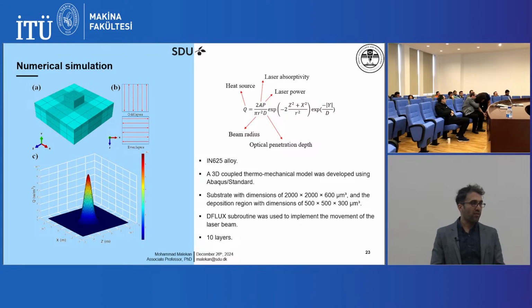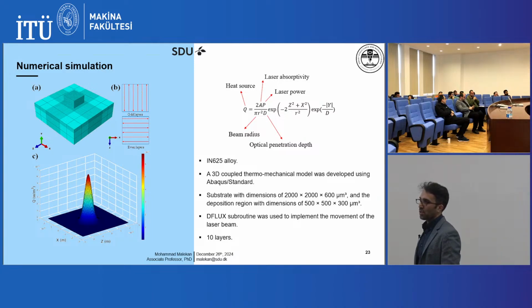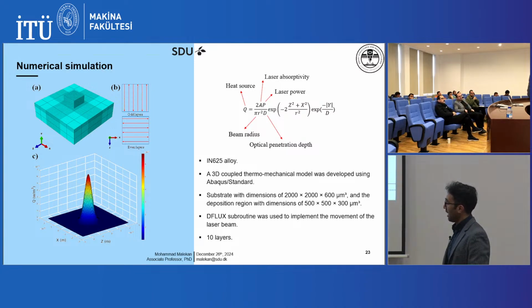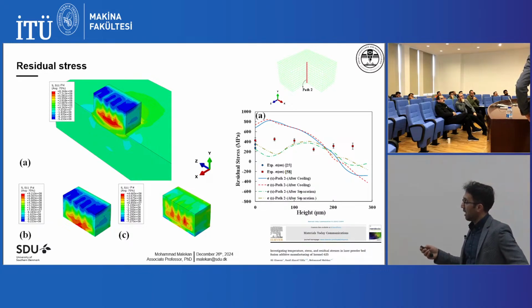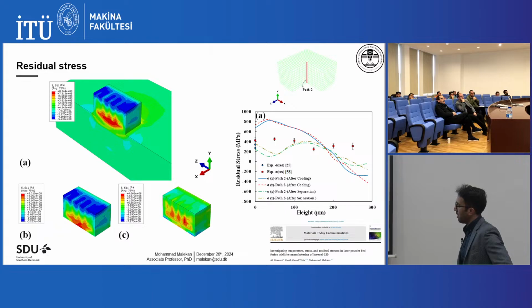And we used Abaqus as software, and we only did it for Inconel, mainly to evaluate some of the field variables such as temperature distribution, stress distribution, and especially residual stress distribution, because we know that when it comes to the LPBF process, residual stress is something that cannot be escaped from. What we see here, for example, is the residual stress distribution. We compared this with the literature, and we can see that our model can predict the residual stress with good accuracy when we model this LPBF process. This work was published this year.